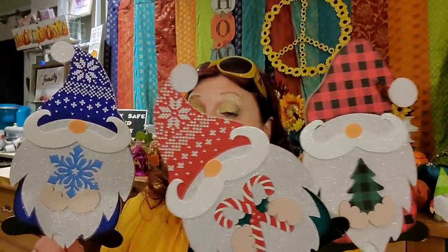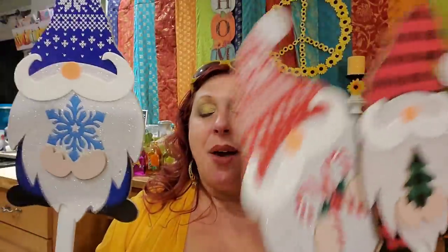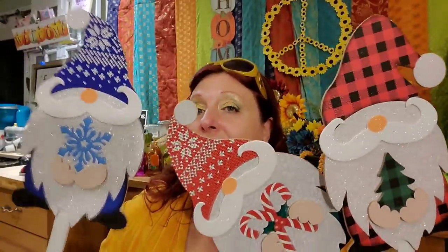But there are others as well, and they're not going to be in this haul. I'm asking you guys because I bought extras. Perhaps I will do a gnome-themed giveaway, because I have found lots of gnomes, and I know that gnomes are very, very popular during the holiday. So I want to know how you guys are doing with gnomes. And I'm starting out with these to just share that I found them.